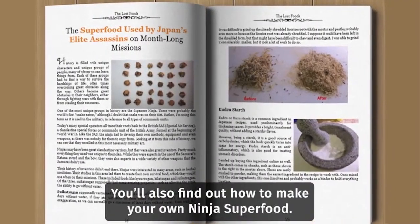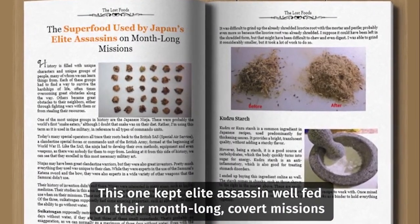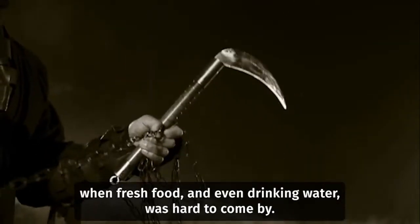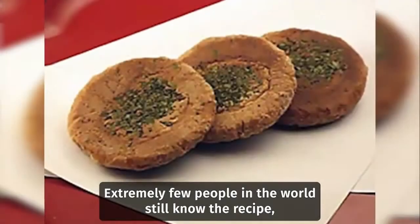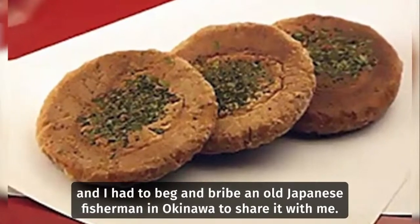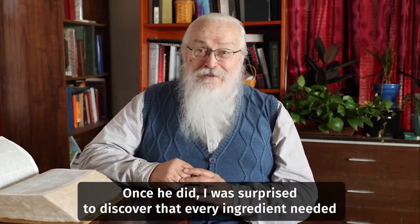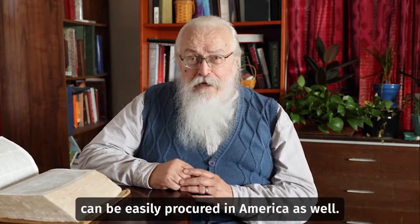You'll also find out how to make your own ninja superfood. This one kept elite assassins well fed on their month-long covert missions when fresh food and even drinking water was hard to come by. Extremely few people in the world still know the recipe, and I had to beg and bribe an old Japanese fisherman in Okinawa to share it with me. Once he did, I was surprised to discover that every ingredient needed can easily be procured in America as well.